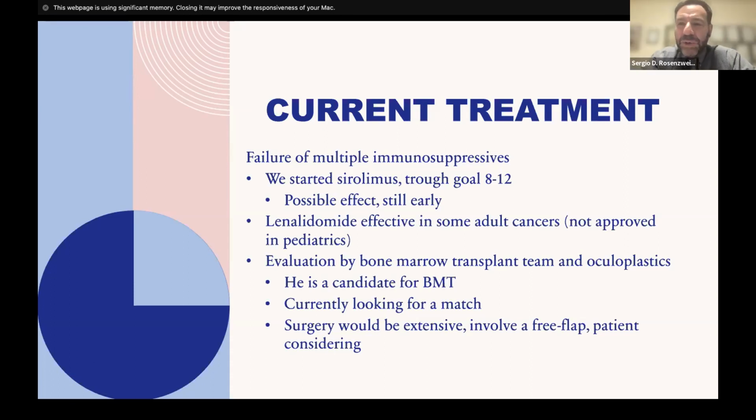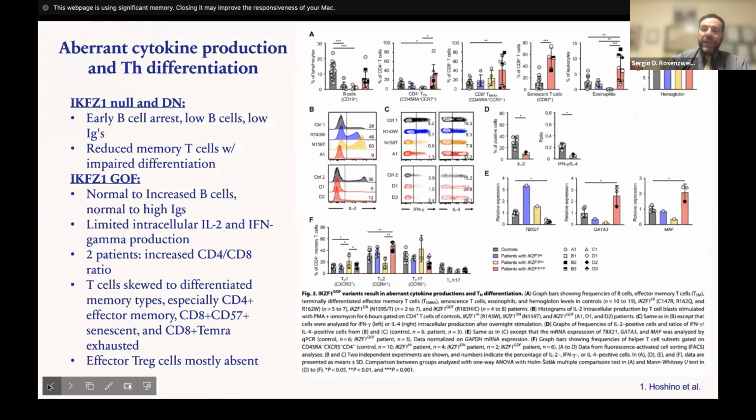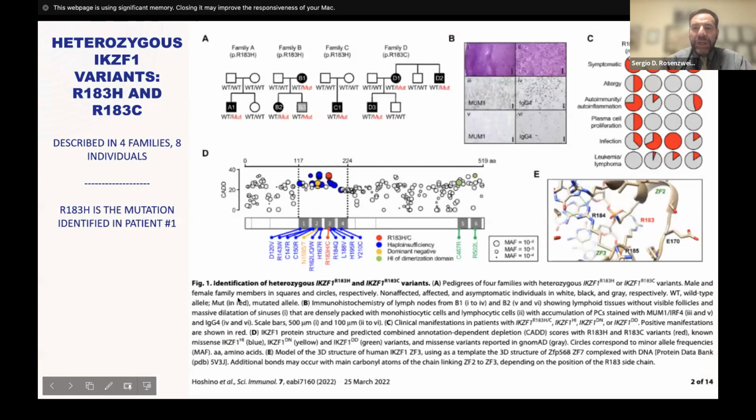Great question, absolutely wrong. We have amino acids in position 183, position 184, completely different clinical phenotype. 184, one amino acid to another amino acid, completely different clinical phenotype too. So this is great for me because Ikaros has more than 500 amino acids, and there are 20 amino acids possible per position. So 20 times 500, there's like 10,000 different diseases that we can explore. So no, you cannot predict unless it has been tested.